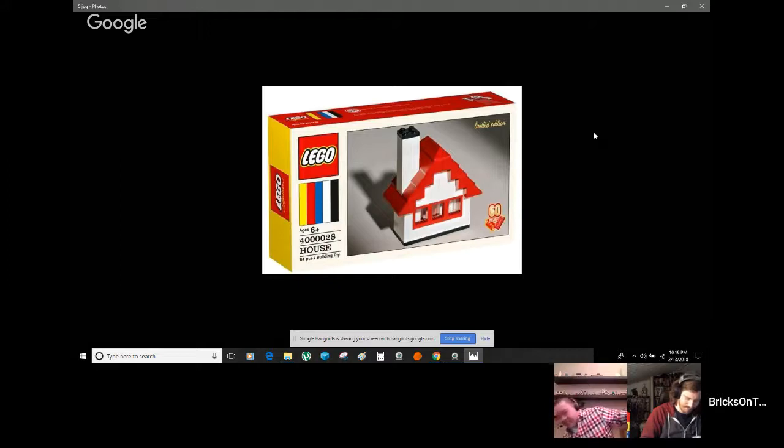This is the first one. It was the house, so it's called House. And the packaging is great. It's got the old overalls guy up here, the old logo. It's got the 60 years logo. It's a limited edition, and this is actually a straight remake of a set from the early 70s.